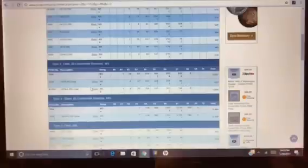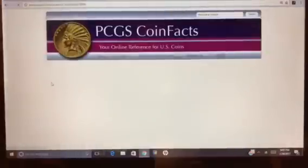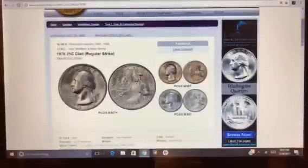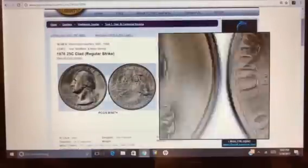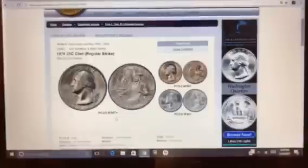67. So if we click here onto this certificate, or this PCGS number right here, we could get more details on the coin. So it goes into PCGS coin facts. Here is an image of a mint state 67 plus coin. So this is fantastic. You have an example of a 1976 Philadelphia bicentennial quarter that you think grades so high and so fantastic that you want to send it in.